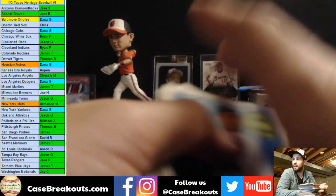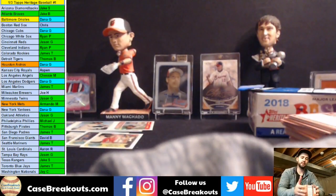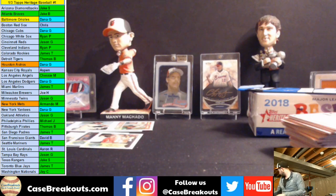He's in our breaks a lot, and he gets the short end of the stick a lot. He doesn't really get that many hits, especially he's picking up the Braves all the time. The Braves are usually one of the better teams to have.